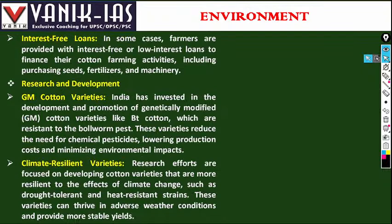Interest-free loans. In some cases, farmers are provided with interest-free or low-interest loans to finance their cotton farming activity, including purchasing seeds, fertilizers, and machinery. Then research and development.